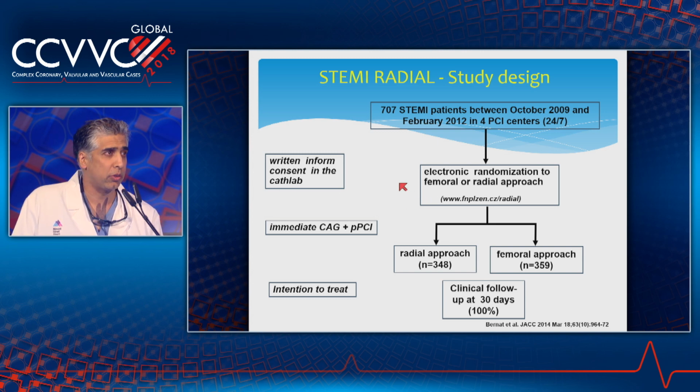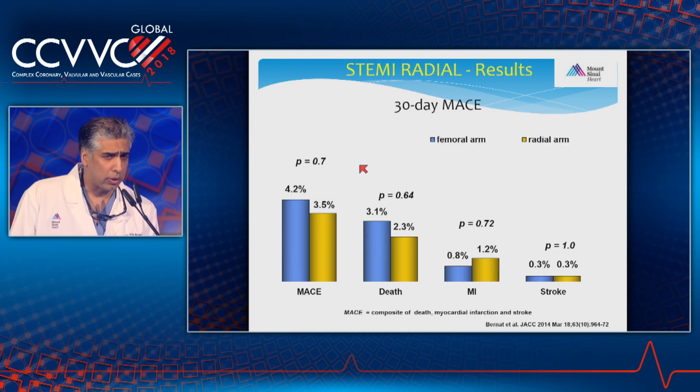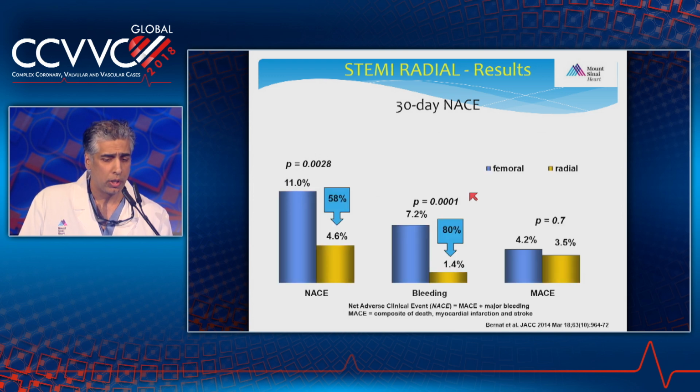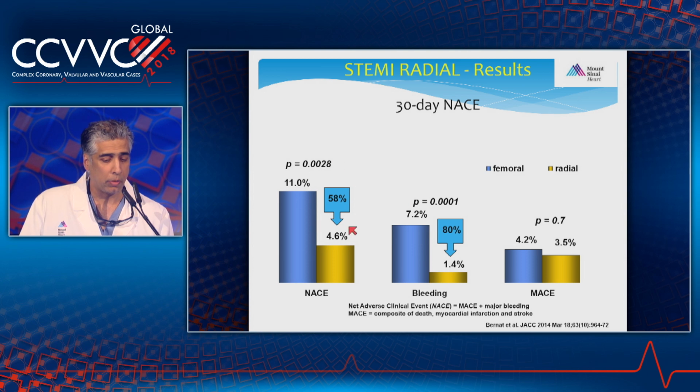This is one of those trials, 700 patients in Prague, the STEMI Radial trial. They looked at just the bleeding outcome as a primary outcome, which was, again, significantly reduced in the radial patients. When they looked at their MACE ischemic outcomes, they were numerically lower in the radial group, but not statistically significantly so, but with smaller numbers. When the bleeding and ischemic outcomes were combined in the NACE, again, as you can expect, a significant reduction in bleeding.